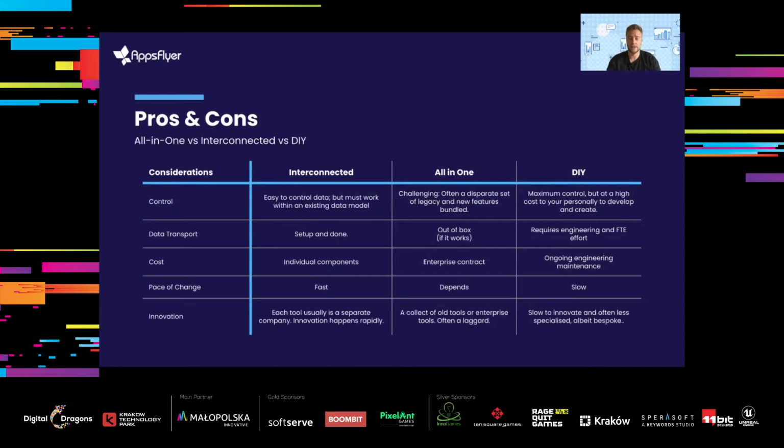Now let's break down a couple of things between the different types of marketing stacks. We can see we have the interconnected ones, all-in-one, and do-it-yourself. And before making the decision with which one you would like to go with, there are a couple of considerations you need to take care of.